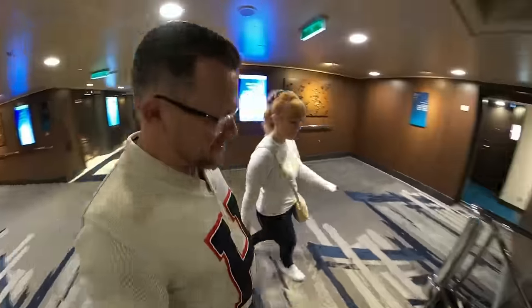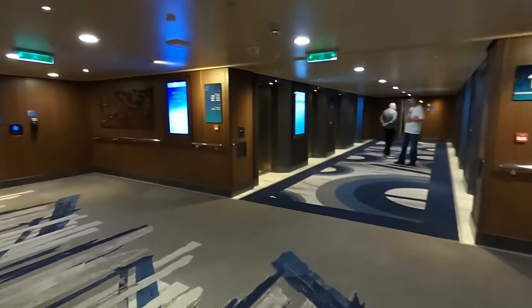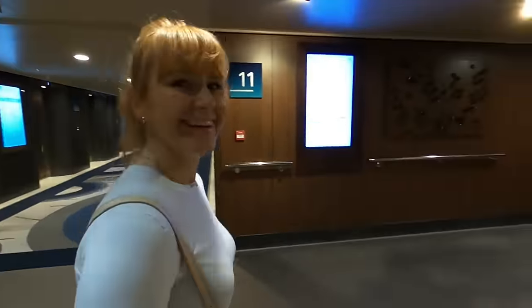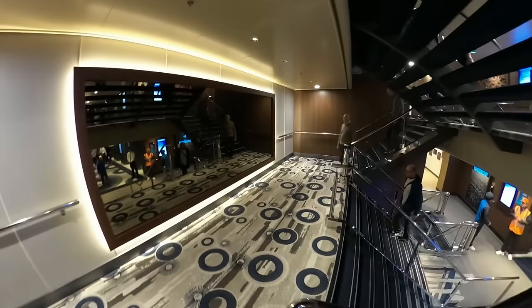What's with the carpet? I like the color, the dark blue. It's not so kitschy, like green, red, or. Oh, it feels like coming home. You feel at home? Yeah. Back on my NCL ship. Your home is where your NCL ship is. Yeah.